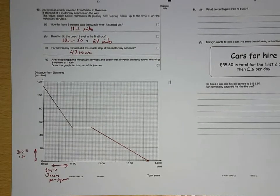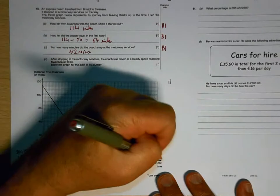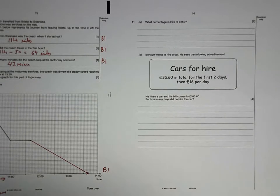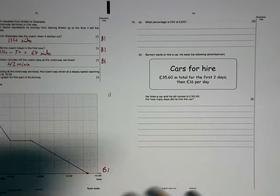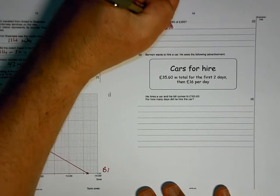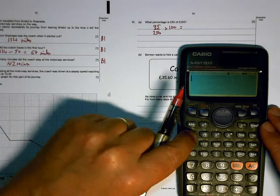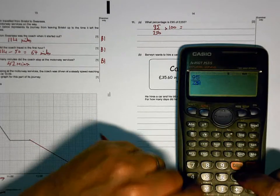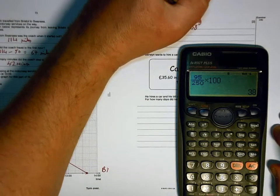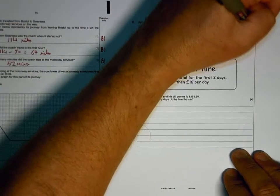Marks, question 10: 1 for that, 1 for that, 1 for that, 1 for that. What percentage is £95 of 250? So to turn that into a percentage, you would write it as a fraction. What I'm looking for is 95 out of 250, and then you times it by 100 to turn it into a percent. Or on your calculator, you do it exactly as we've just typed it there. So we're going to do 95 out of 250 times 100, 38%. You have 1 mark for the method of writing 95 over 250, 1 mark for the answer.